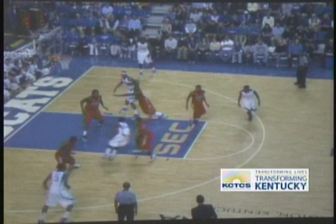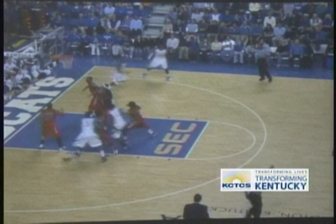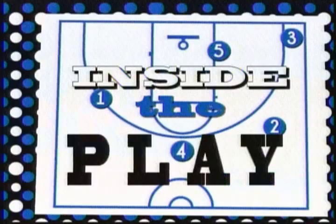Eric either has a shot, a lob to DeMarcus, or in this case, kicks it to Patrick Patterson, wide open in the corner. It's a great read by Bledsoe. Pat catches the ball, makes a big three in the guts of the game.